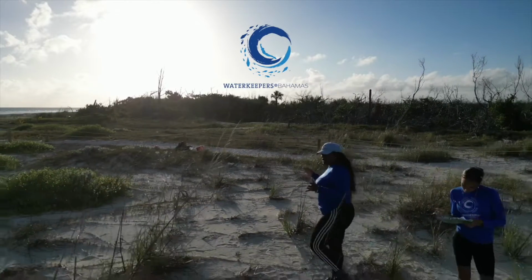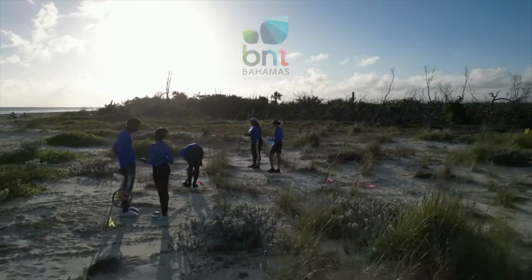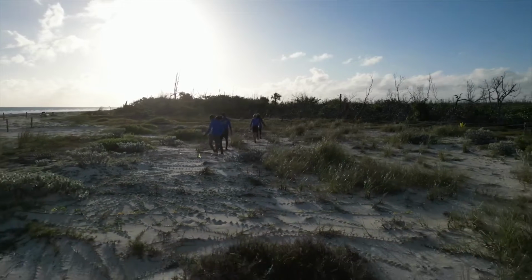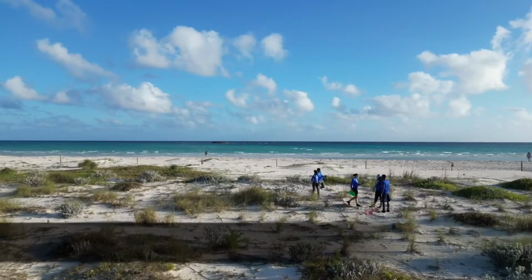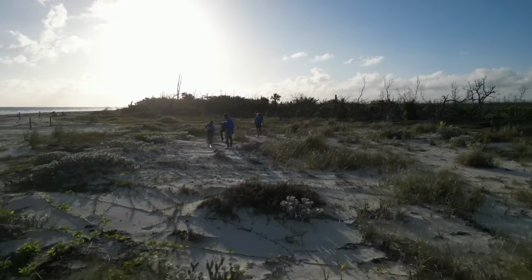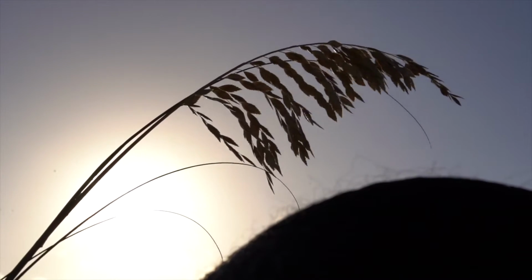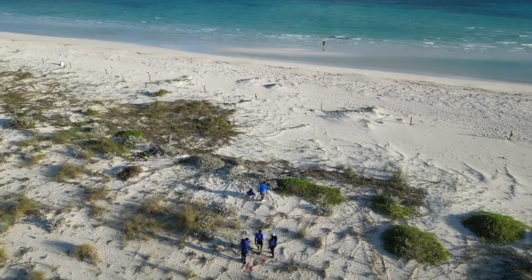Waterkeepers Bahamas has partnered with Island Girl Projects and the Bahamas National Trust for its beach dune restoration project. Our teams are transplanting sea oats at Gold Rock Beach, where the beach dune was destroyed during the passage of Hurricane Dorian. Sea oats are being harvested and transplanted to help revitalize and rebuild the damaged coastline.